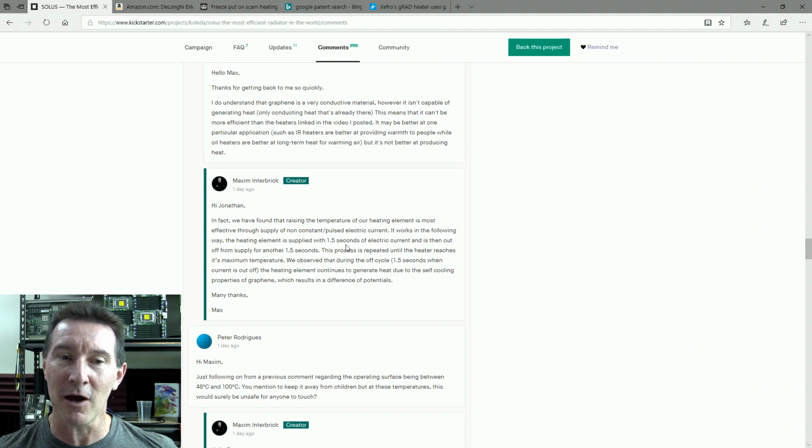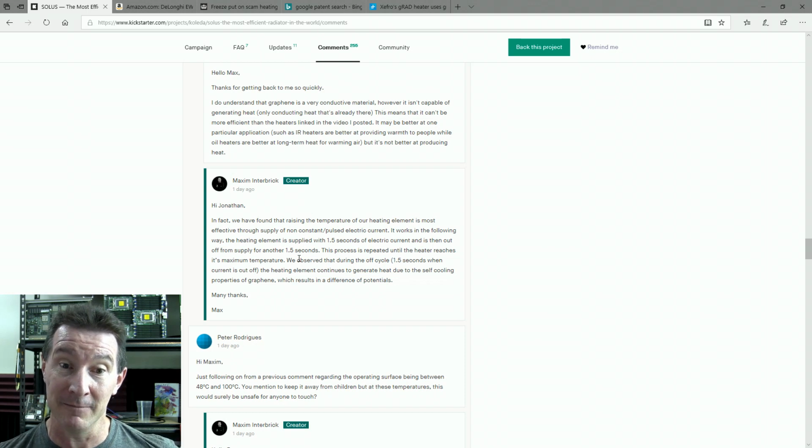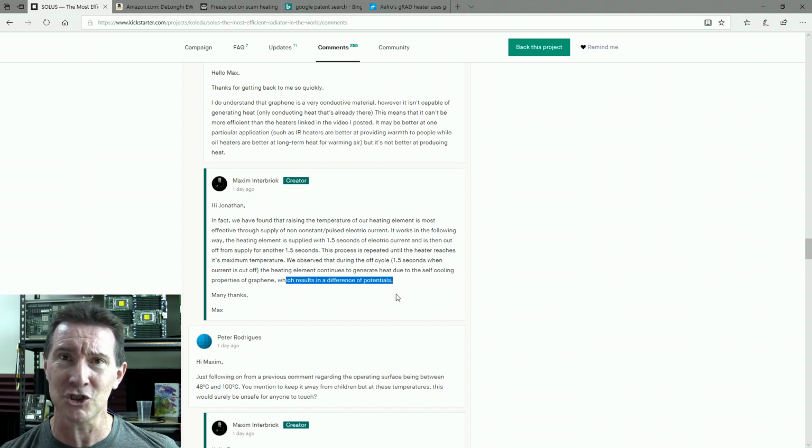The heating element is supplied with 1.5 seconds of electric current and is then cut off from the supply for another 1.5 seconds. This process is repeated until the heater reaches its maximum temperature. We observed that during the off cycle, 1.5 seconds when the current is off, the heating element continues to generate heat due to the self-cooling properties of graphene, which results in a difference of potentials."